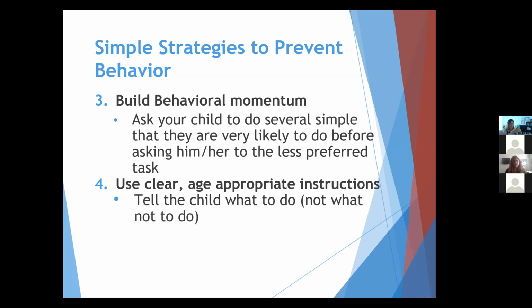And here's the key, though: when you issue those little things to do first, you want to make sure that you're providing what we call reinforcement, which we talked about in webinar 1. So if you said to them, take out your pencil, you want to make sure that you reinforce that behavior. It could look something like this: hey, little Johnny, can you take out your pencil? He takes out his pencil. Oh, thank you so much for taking out your pencil. That's great. Hey, can you take out your workbook? And then he takes it out. That's great. I love the way that you took out that workbook. That's what I mean about reinforcing every single instance of those smaller tasks that you're asking. So that's what we call behavior momentum.